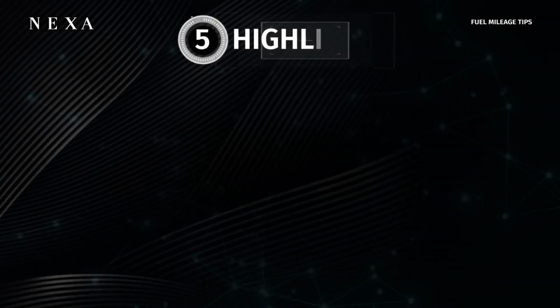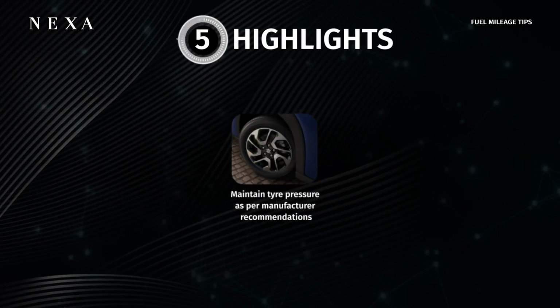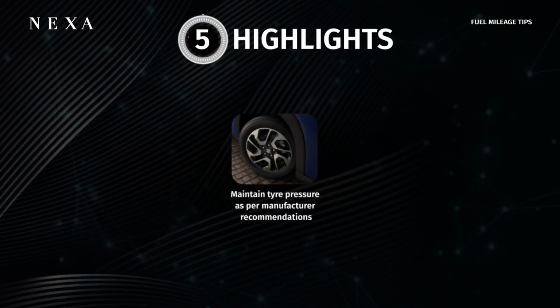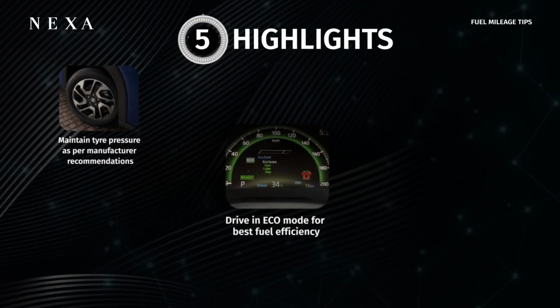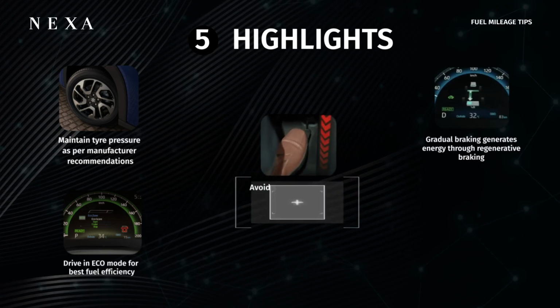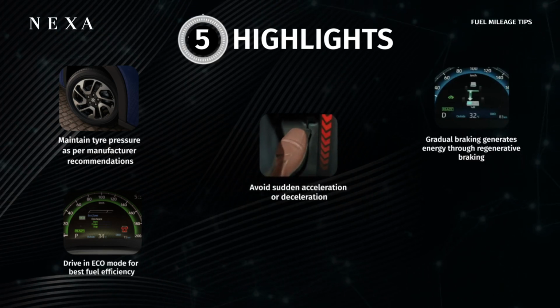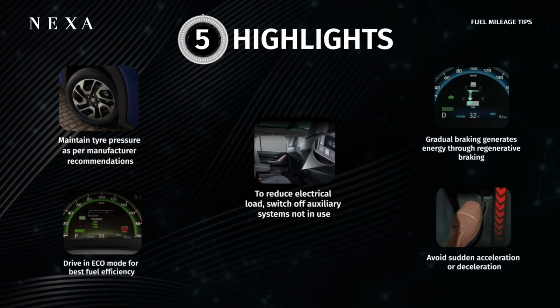Now let us revise the 5 key highlights of this video. Maintain tire pressure as per manufacturer recommendations. Drive in Eco mode for best fuel efficiency. Gradual braking helps generate energy through regenerative braking. While driving, avoid sudden acceleration or deceleration. To reduce electrical load, switch off auxiliary systems when not in use.